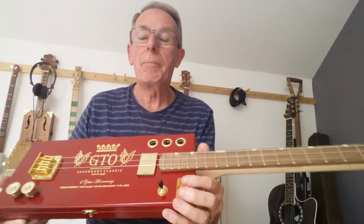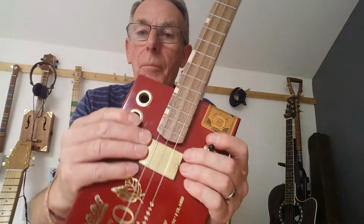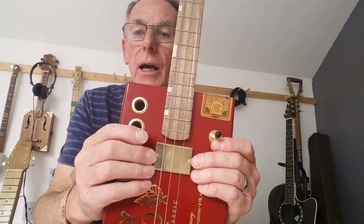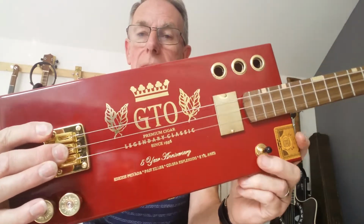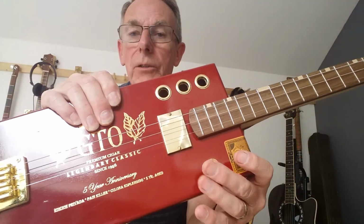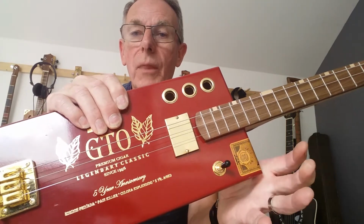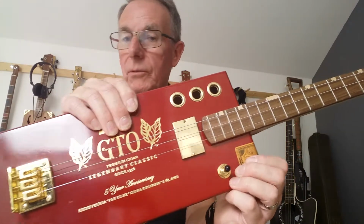So that's the bridge. Pickups, humbucker. This is one of the original flat pup humbuckers. Not the cheapest around, but they're damn good. And so that's that boy. Underneath the bridge, I've embedded a piezo pickup into the neck. So you'll hear a bit of that later. So you've got two pickups, hence the three-way switch. Press it that way towards the bridge and you've got the piezo. To the neck you've got the humbucker, and in the middle you've got both of them.